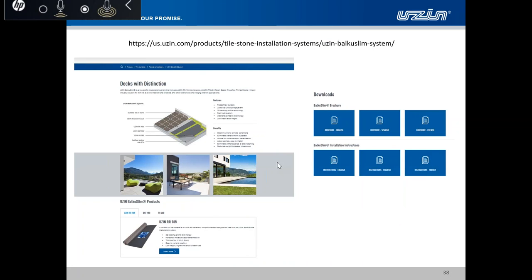And lastly, we put this together on our website just very recently, so all these documents are available there. We're also going to upload more job references and success stories as we go. In the future, we'll have a video connected here as well, to walk people through. We do have a video on RR185 that's available, but it's not part of the BalkuSlim system, though it'll give you an idea of how that goes down.